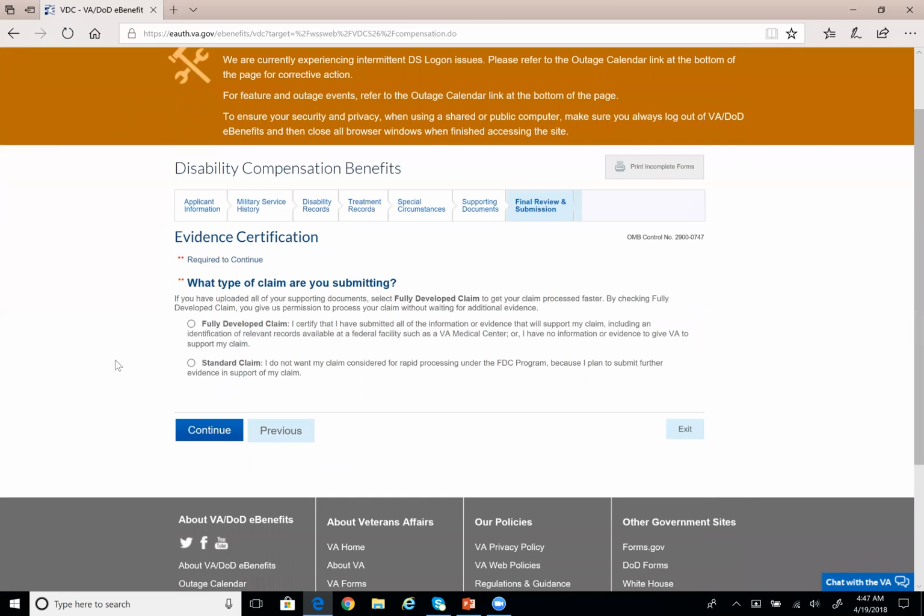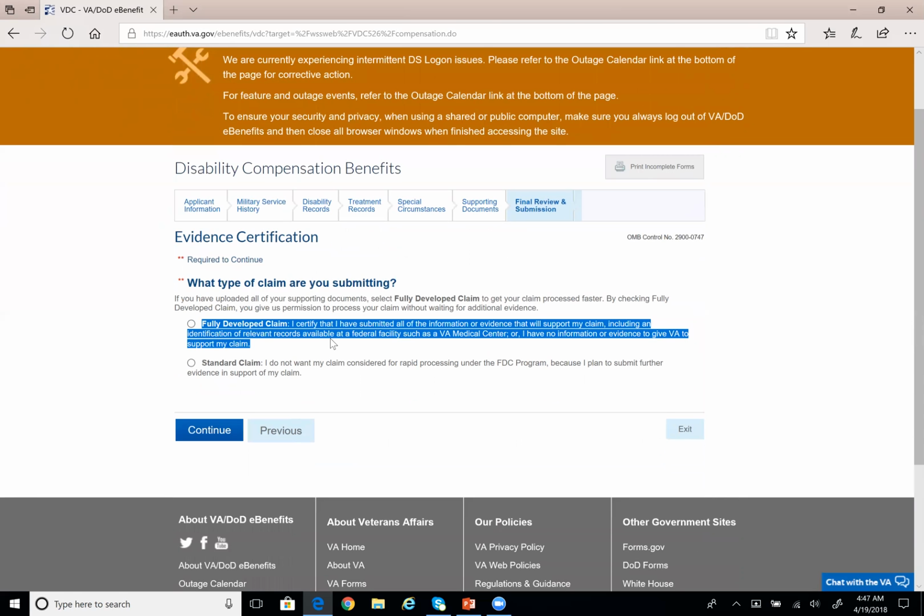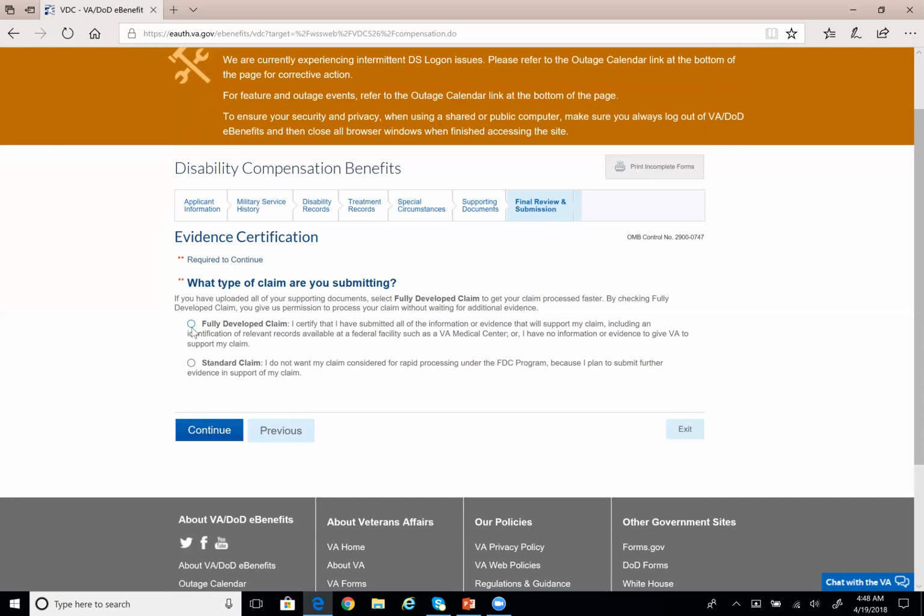What type of claim are you submitting? Again, remember we talked about the difference, the 2 types of claims. You've got the fully developed claim and the standard claim. The fully developed claim is going to be decided faster and more accurately because you, as the veteran, have already obtained all the medical documents you need, and you're uploading them for the VA to make a decision, okay? Versus the standard claim, which is you're putting stuff back on the VA to go hunt down and track down information. I recommend you don't do that, all right?